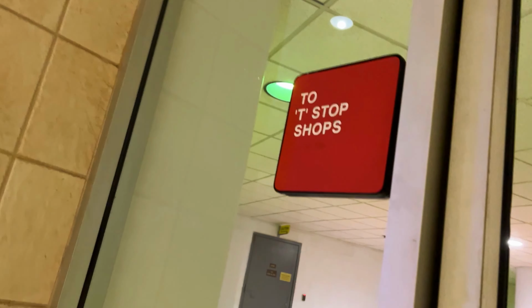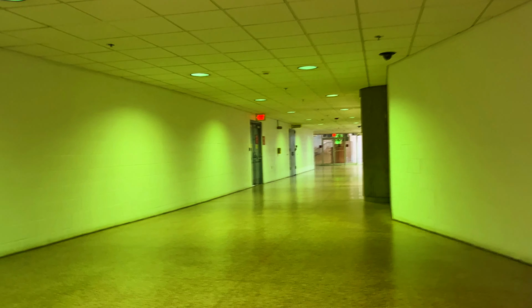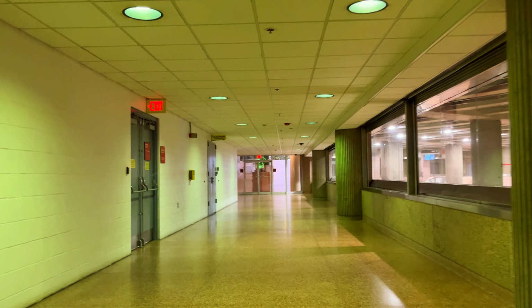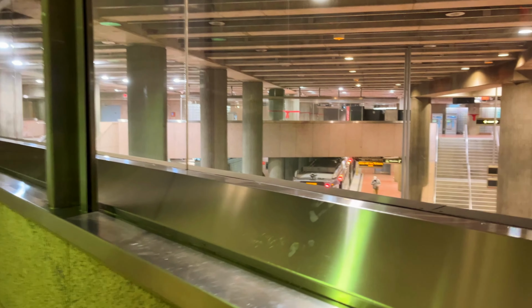And we've got a sign here that says "to the shops." There used to be another mallway, sort of where we first came in, on that far end of the station, that has been renovated out over the years. This connecting hallway still remains with these awesome lamps that give off this green glow when you film them with your camera.